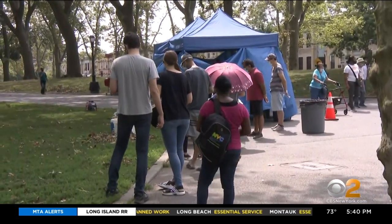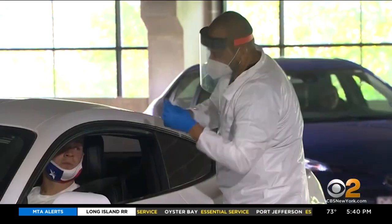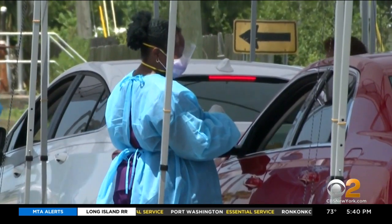Clearly, most people would rather spit into a small plastic vial than have a deep nasal swab for a COVID test. The swab also requires lots of protection for the healthcare worker doing the swab.